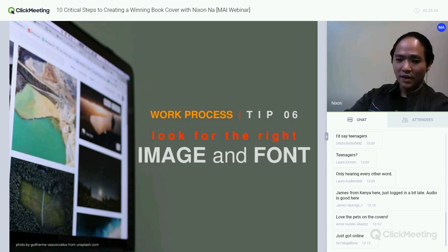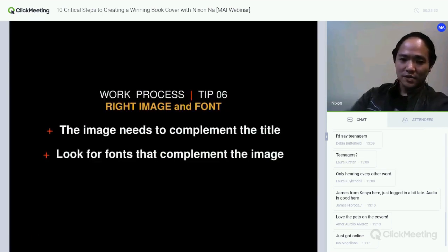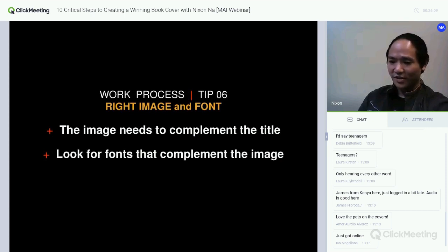Tip number 6 is to look for the right image and font. So in looking for the right image and the font, first we need to make sure that the image we look for will complement the title, and then we need to look for fonts that will complement the image. Now, you may notice something here, that the title, the image, and the font, these three are connected to each other. I would say that they are a trinity in book cover designing, because if one of these changes, especially if the title has changed, chances are your image would change, and because your image changed, your font would most likely change as well. So these three are very symbiotic to one another. That is why I said you need to make sure that the title you're working on has been finalized.